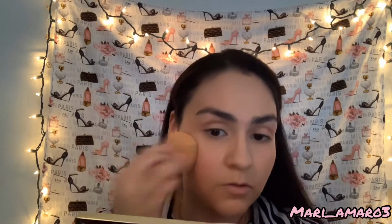For this natural look, you want to get the foundation that is closest to your skin color, because I'm not going to be doing any concealer or anything for this look, so just use a foundation that matches you the most. Go ahead and go in with the beauty blender. Okay, we are totally done with that. Make sure everything's well blended. I'm not going to be using concealer for this look. It's just going to be the foundation because we want to look as natural as possible.